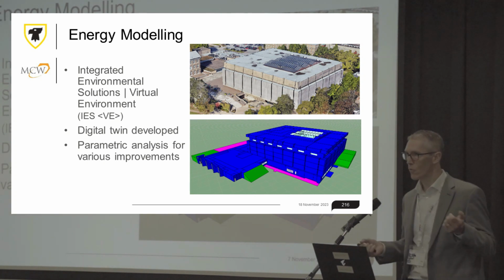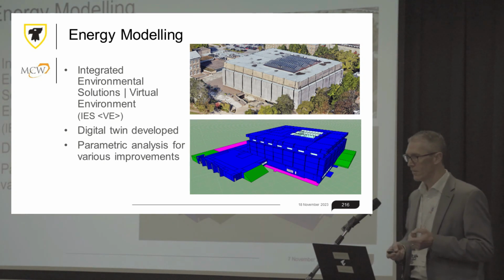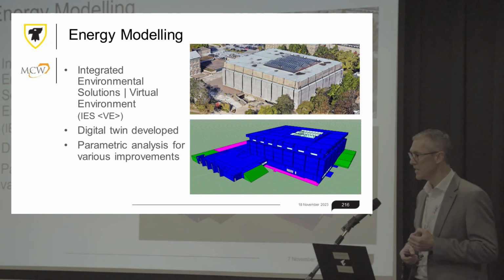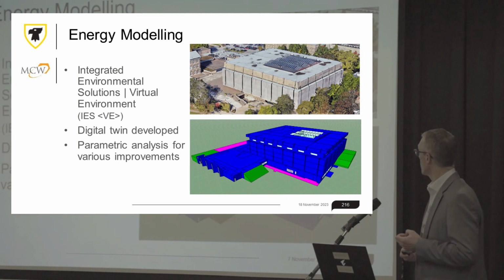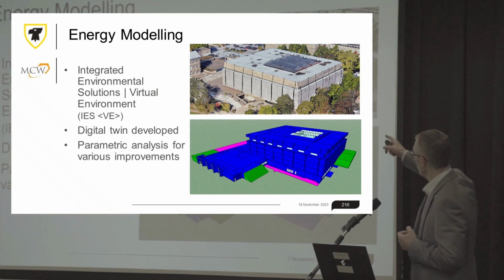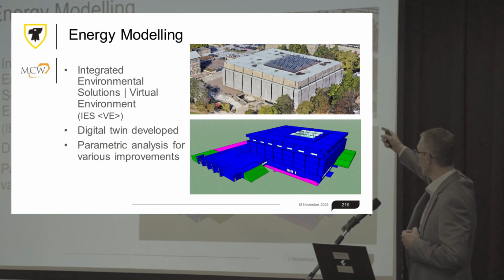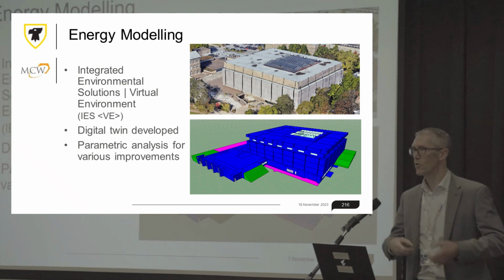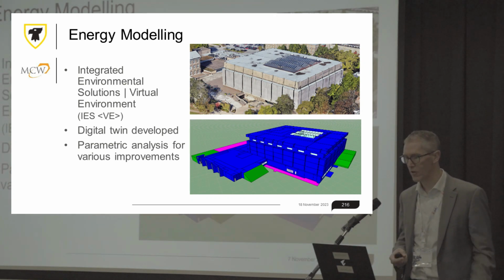And first step, of course, you do the energy model. We use a program, Integrated Environmental Solutions, Virtual Environment, where we developed a model. On the top, you can see what comes out of Google Earth, and then that's our digital twin. And just like we talked about this morning, parametric analysis to look at all the various improvements.